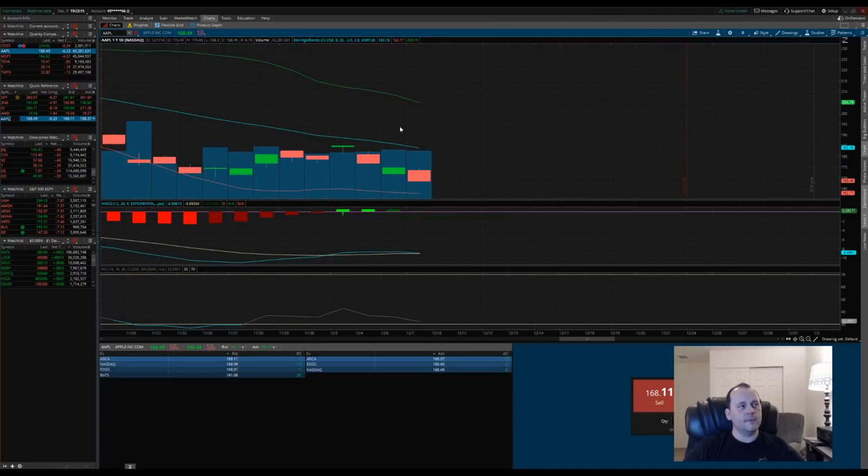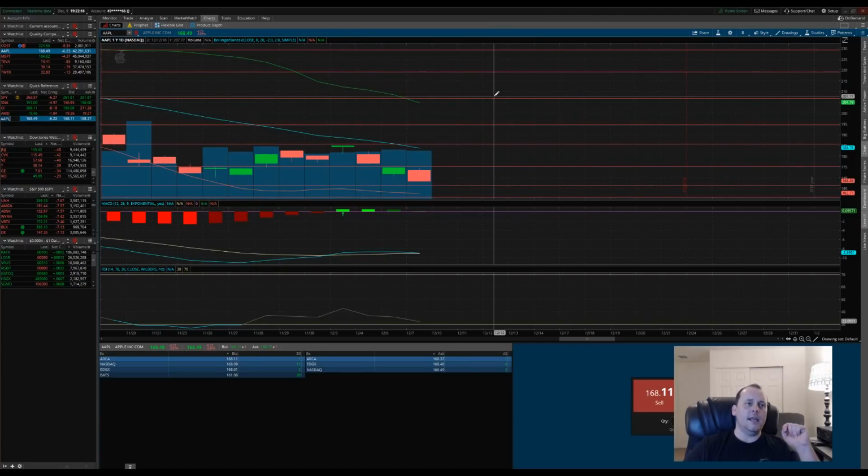So for the final one, ticker AAPL, this one closed out at 168.49 and its low was 168.30. For this day, it actually sat right between a support and a resistance. It's just one of those plays that you've got to watch out for. But again, I really think the market is going to gap down tomorrow, and we'll see how that transpires.